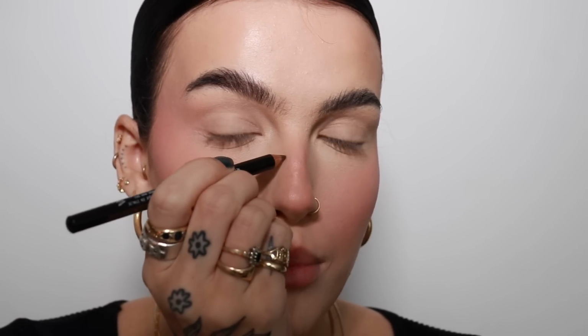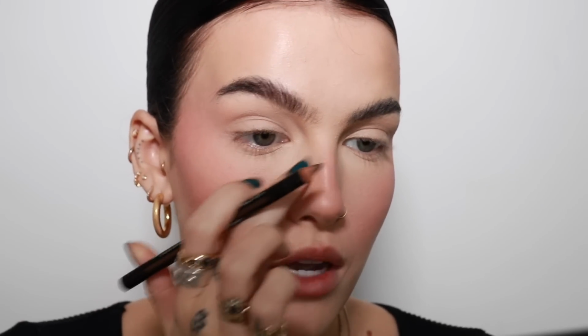Last but not least, I'm going to add some freckles. I'm just using a little brown pencil, but I'm going to go on to use this on my eyes anyways. Really manifesting that spring sun-kissed skin. It will literally not stop raining in the UK, so this is as close as we're going to get.